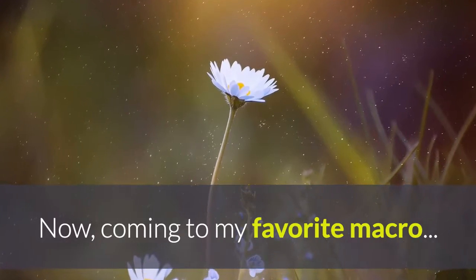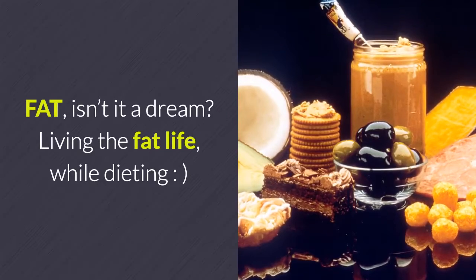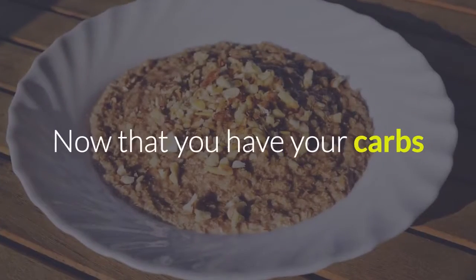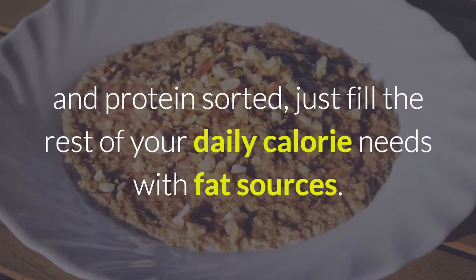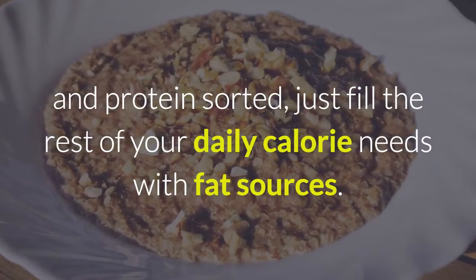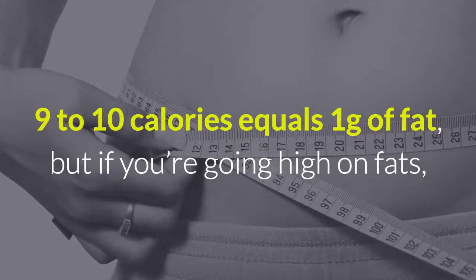Now, coming to my favorite macro, fat. Isn't it a dream, living the fat life while dieting? Now that you have your carbs and proteins sorted, just fill the rest of your daily calorie needs with fat sources. 9 to 10 calories equals 1 gram of fat.